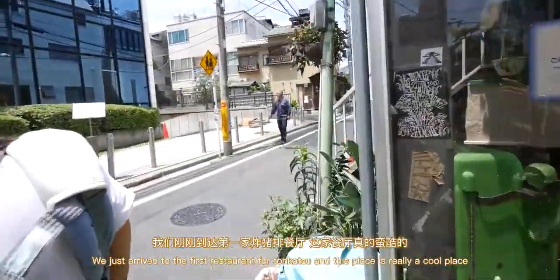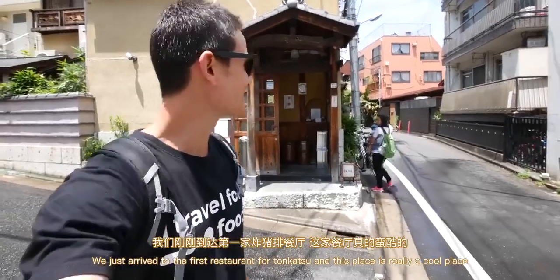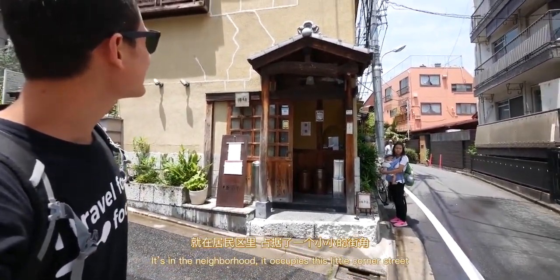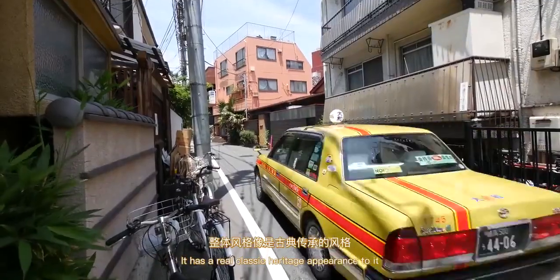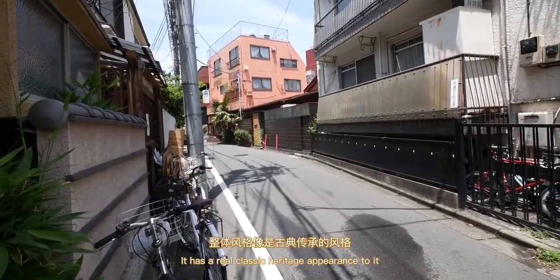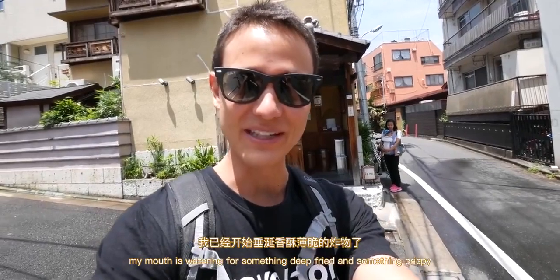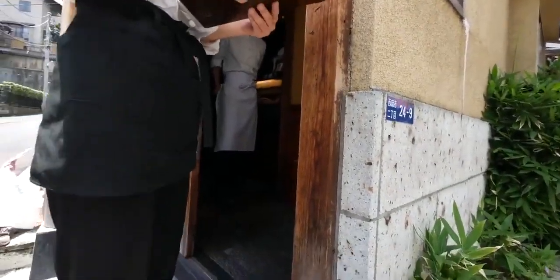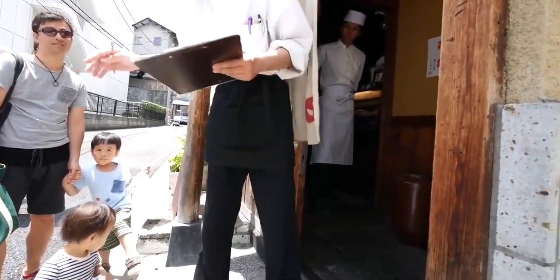We just arrived to the first restaurant for tonkatsu, and this place is really a cool place. It's in the neighborhood. It occupies this little corner street. It has a real classic heritage appearance to it. My mouth is watering for something deep fried and something crispy. For two? Yeah. Okay. They just opened up. Oh, look at that pig.